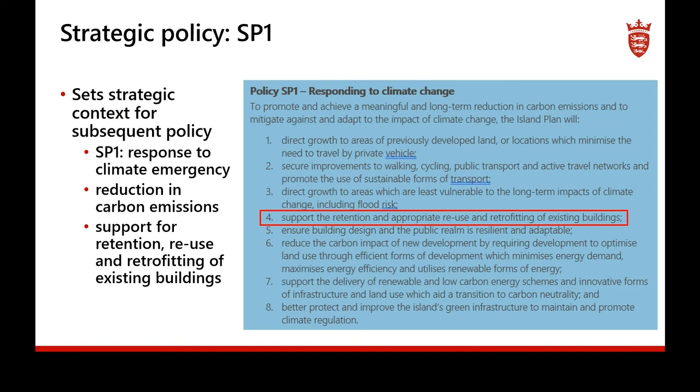In terms of responding to climate change, the draft plan makes an explicit response to that. The current plan does make reference to climate change, but not in any sort of explicit or cohesive way. The new plan has a specific section related to climate change, and that's framed by this strategic policy. The particular relevance of this to the historic environment is recognising that historic buildings have some embodied energy, some carbon capture within the existing fabric of historic buildings. And so there's a policy framework that supports the appropriate reuse and retention of existing buildings, which is obviously of relevance to the approach that is adopted in relation to historic buildings.